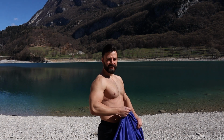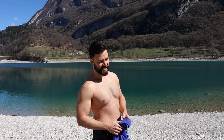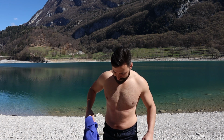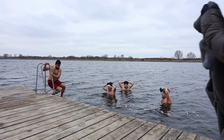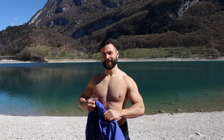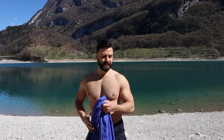That was not bad at all. I really liked it. It feels good. And with the sun, it's easy. Just go in cold, but then you come out and the sun is shining. When I was in Poland in winter, that was great. My hands were frozen even before going into the water. This is really nice, really refreshing.